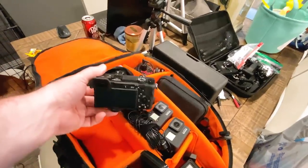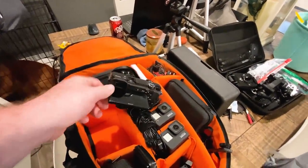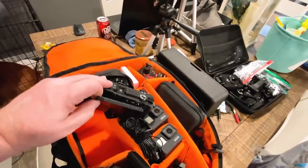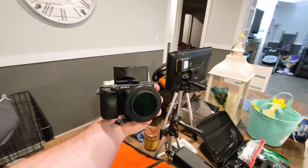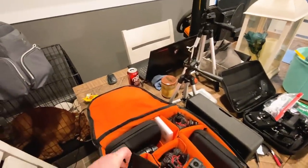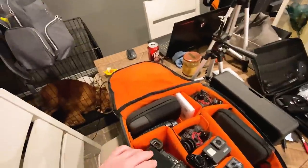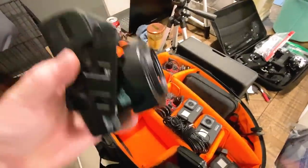But the little screen back here, she flips out and then it flips all the way up. So as I'm standing here talking to y'all, sometimes you see me look up. That's what I'm doing, is I'm looking at that screen. But very, very nice camera. I'm glad I went ahead and got it.